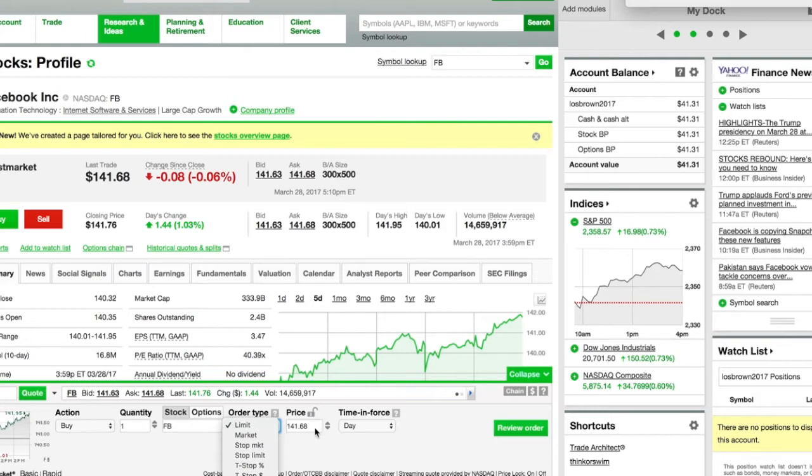Then you would just go here, put in the price, and put in the time of day, and you would click review order, and then you would submit the order. And I mean, that's it, you bought your first stock. If you wanted to do a market order, what a market order is, is self-explanatory. You're buying it at the market price. So you click market, it takes out the option for the price because you're buying it at whatever the market is. So you will be buying it at 141.